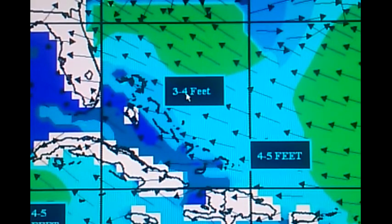4 to 5 feet north of Hispaniola, 3 to 4 feet towards the central Bahamas. And what looks to happen is high pressure is going to settle over New York and turn the winds back off the mid-Atlantic and out of the east-southeast. So we've had this southwest flow. Hopefully that high pressure can catch a little bit of this east-southeast swell that's out here towards north of Hispaniola and the central Bahamas and give us a little groundswell pulse coming in hopefully about around Wednesday.